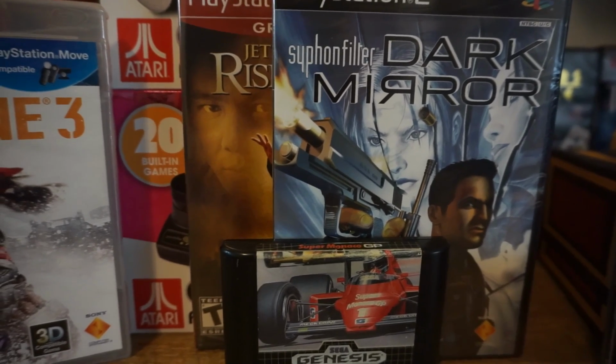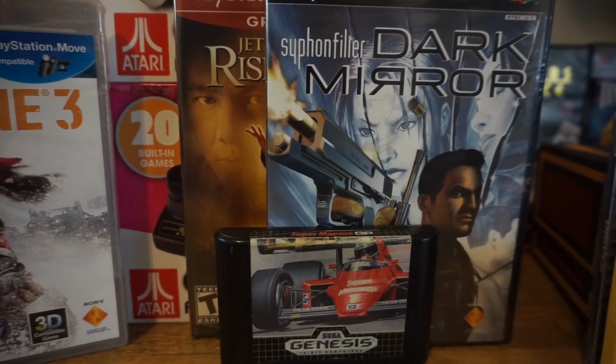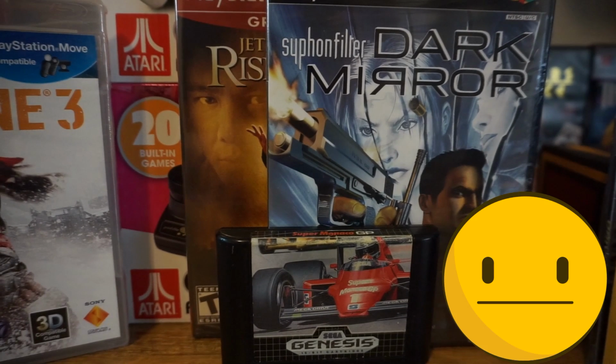For the middle of the ground games, we have Jet Li Rise to Honor, Siphon Filter Dark Mirror, and Super Monaco GP. Rise to Honor looks like it could be a good game. Dark Mirror, I'm not so sure. It was ported from PSP, and sometimes the ports don't turn out so well when they move them from PSP to PS2. Super Monaco GP, I just wasn't expecting. I do like racing games, but it's simulation racing, so we'll see how it turns out.